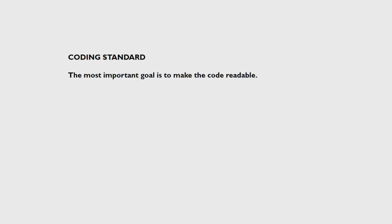So, where are we? The most important part of a coding standard is to make the code readable. That's the number one goal, and everything else comes from that. Guido van Rossum, the author and inventor of Python, had a brilliant insight. He said, code is read much more often than it is written, which means you should make your code readable, because it will be read many more times than the one time you wrote it. And if you make it readable, then it becomes maintainable and less error prone.